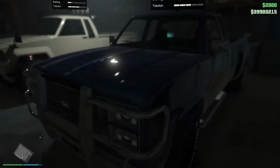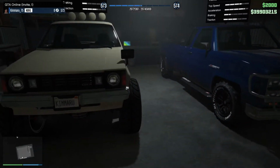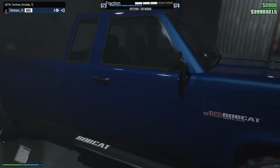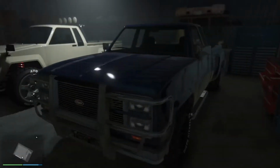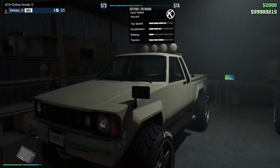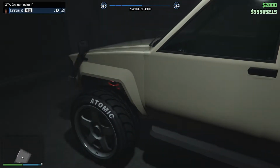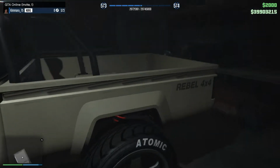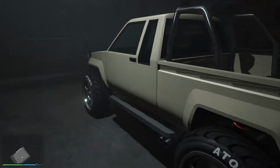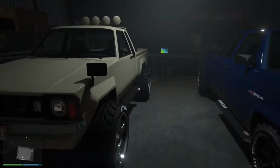First one, we have the Vapid Bobcat. Blue, as per usual. I love blue, and that's what I'm using. Then we have the Karen Rebel, not the rusty one, in, I don't know what color that is. It's, yeah, beige. Yeah, beige. All right. See you on the next garage.